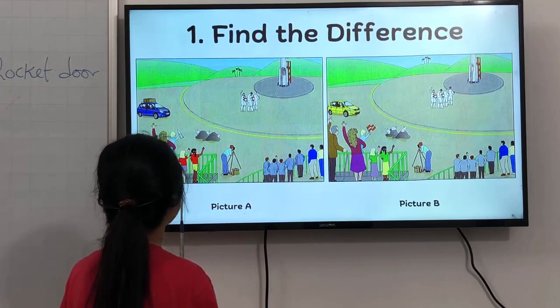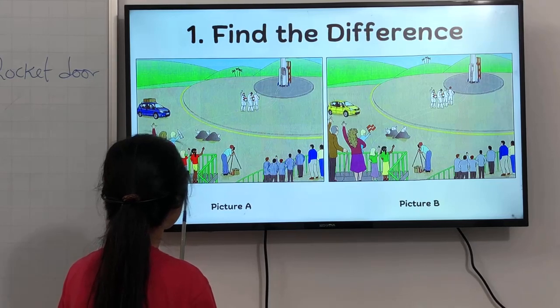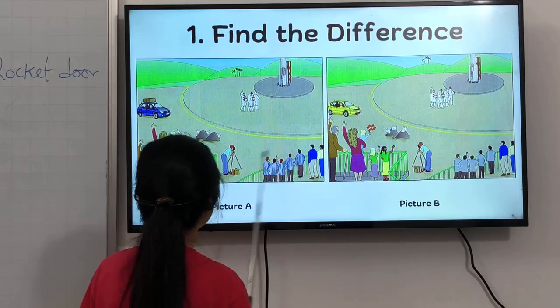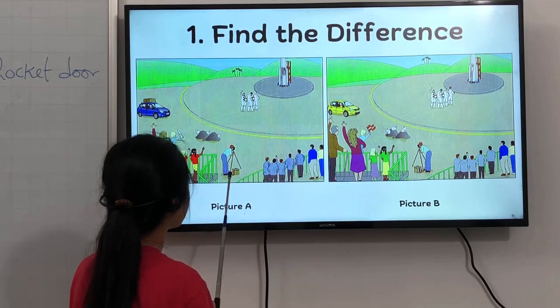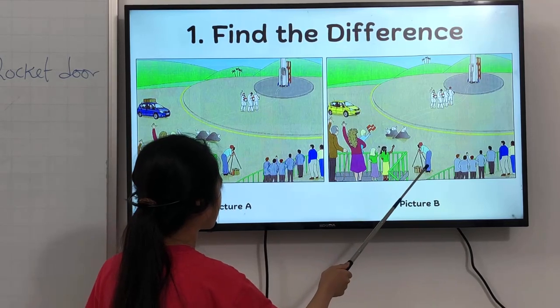In picture one, two girls are wearing shorts, but in picture two, they are wearing skirts. In picture one, the cameraman is looking left, but in picture two, he is looking right.